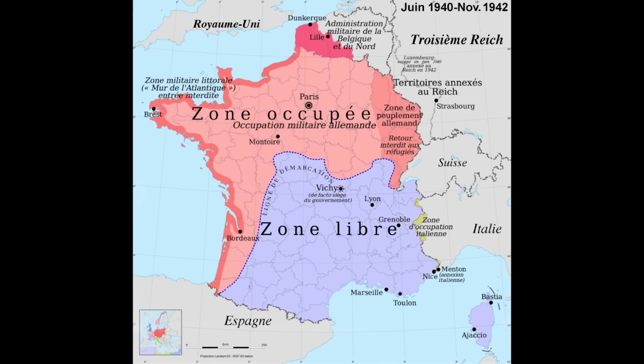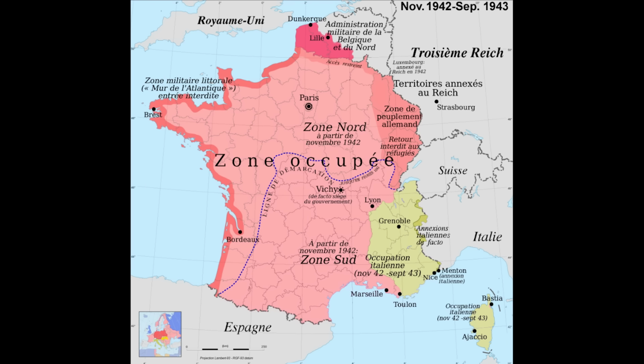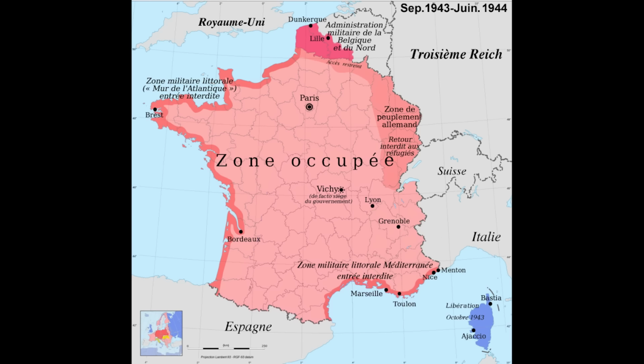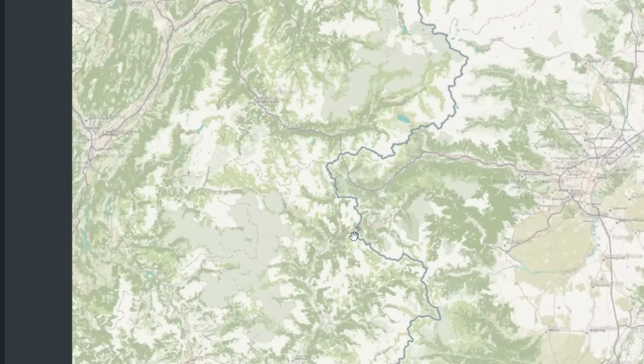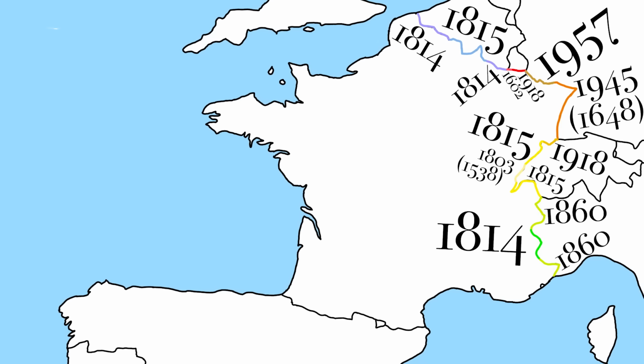Fascist Italy also held parts of southern France during World War II, but they barely managed to hold that small region. They eventually got replaced there by Germans, and soon the French liberated those parts around the border. Not only that, it is a little known fact that the French actually extended their border here after World War II, claiming the towns of Tende, La Brigue and Montgenèvre in the 1947 Treaty of Paris. Treaty of Paris. That sounds familiar.